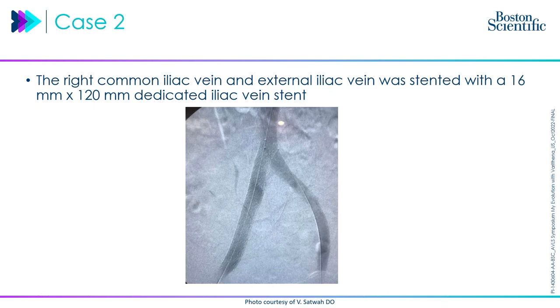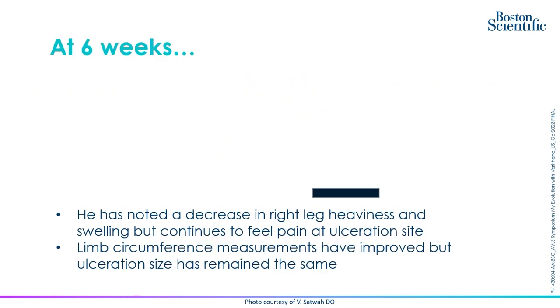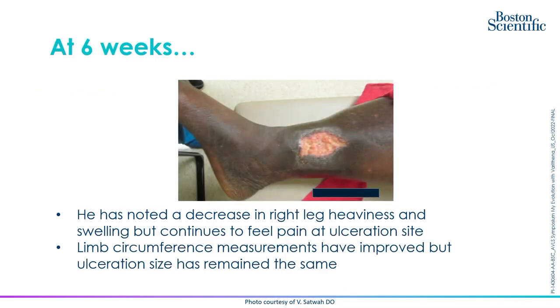The collaterals are gone. Good sign, right? We put one iliac vein stent there, a 16 by 120, and the patient, how did he do? Well, he came back. He noticed that at 6 weeks, there was a decrease in his heaviness. The ulceration did not get better, but the heaviness and the swelling did improve, he told me. The ulcer, unfortunately, remained the same.